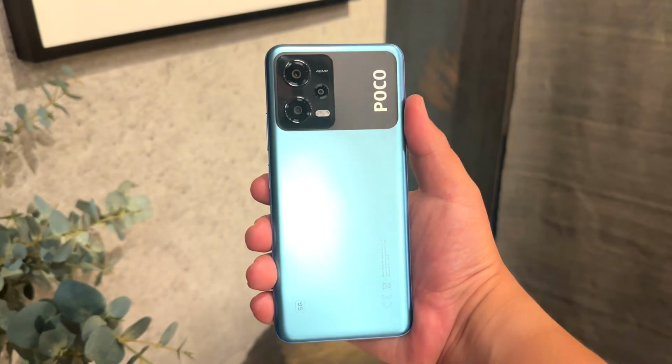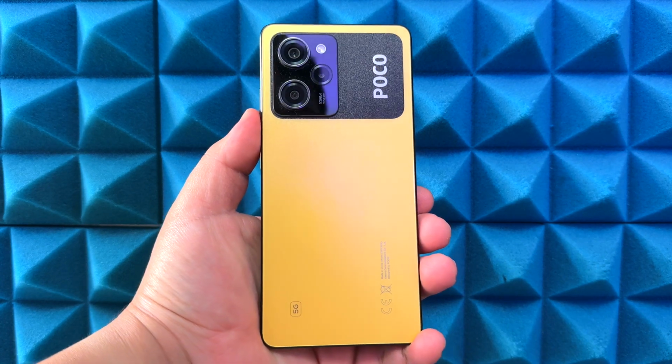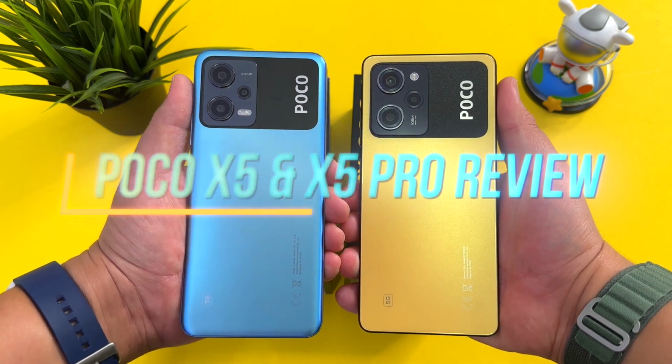Two solid mid-rangers from POCO. But which would I pick? This is my POCO X5 and X5 Pro in-depth review.